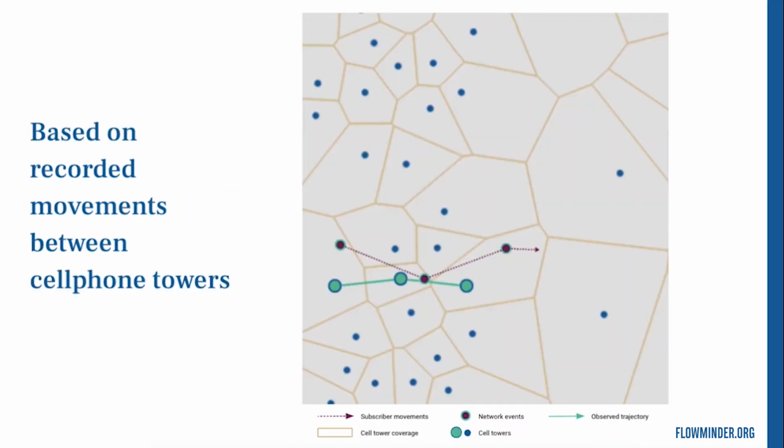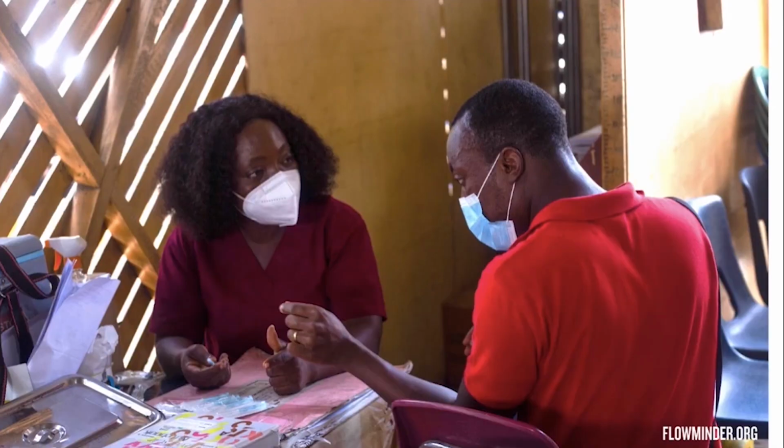Every time you use your phone, it routes your call, text, or data session through a cell tower, and Flowminder has developed smart technology to analyze and aggregate this data to show how and where people are moving. We're now ready to make that information available to others.